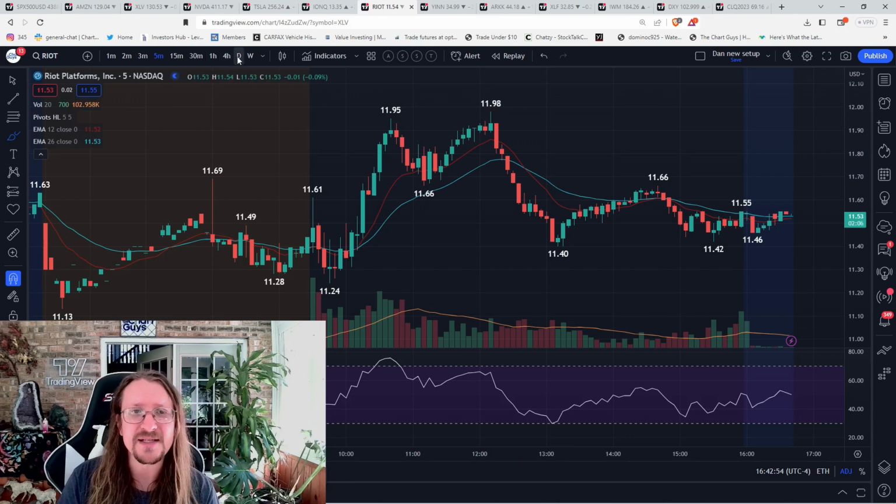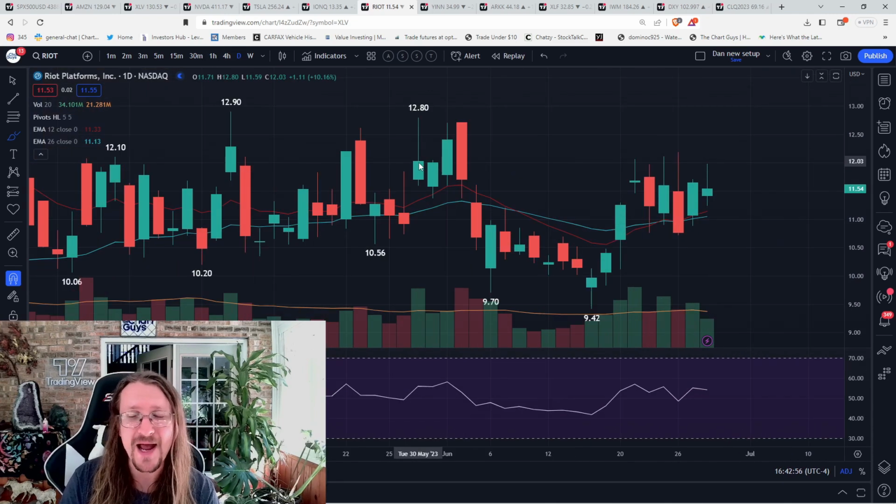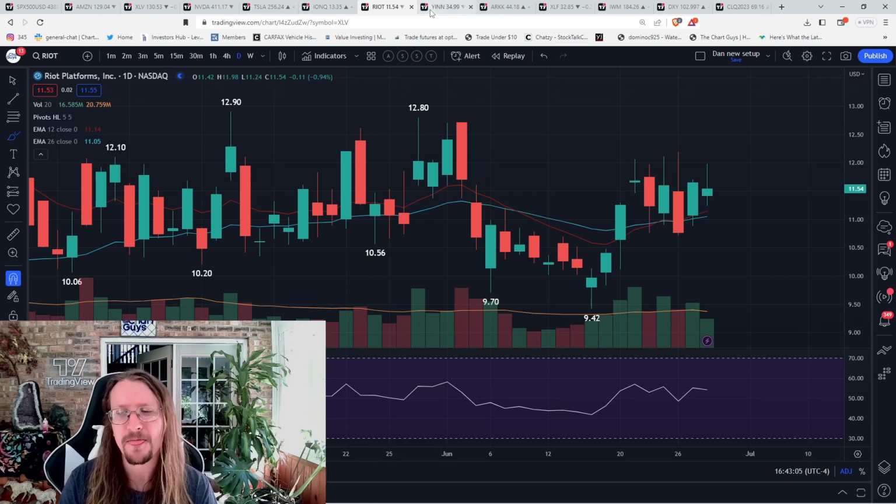So it still remains the same. If looking short, keeping an eye on Riot. And if looking long, keeping an eye on MARA. But again, a bit cautious with the MARA current setup for the possibility of that rising wedge.